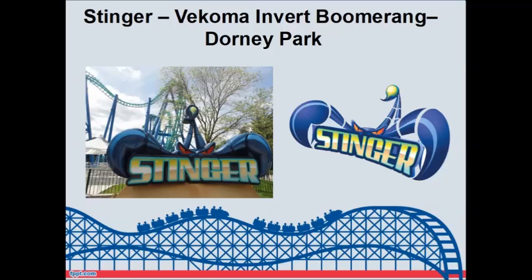The logo is very unique. Like I say, Stinger, it fits. It fits everything. The theme of the logo matches with the character, and it just looks cool.